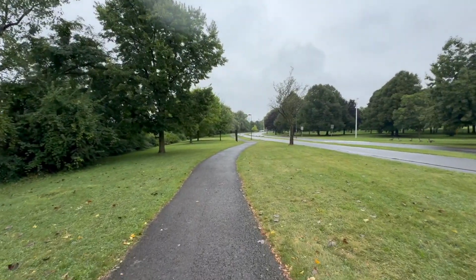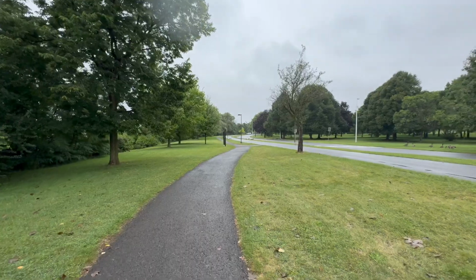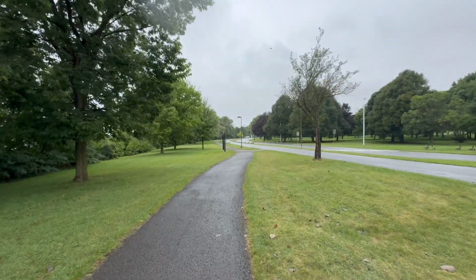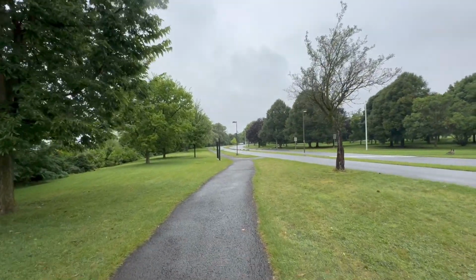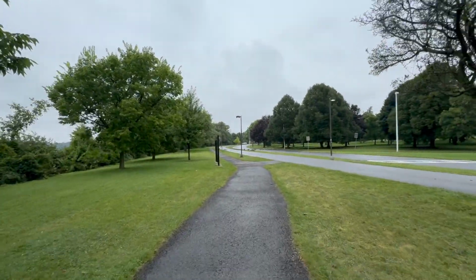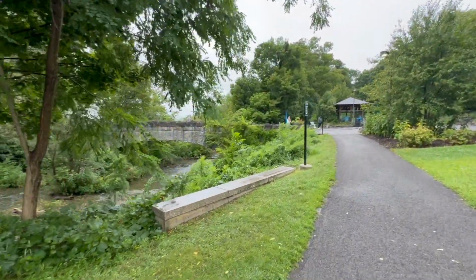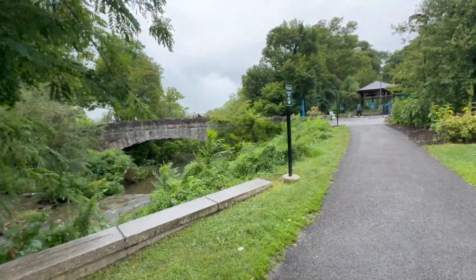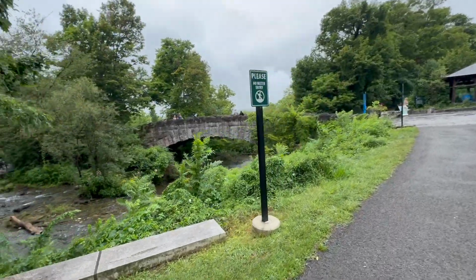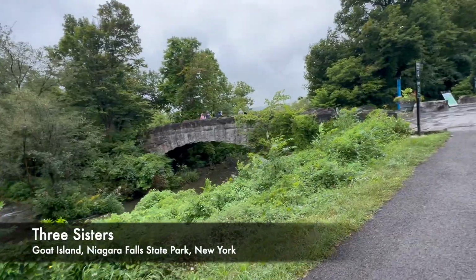Down on this end of the island, there are virtually no people. Lots of geese, but no people. So if you're looking for a quiet little hike while you're here at Niagara, this is a good place to go to. This is the last thing plotted on the map that I'm going to see today before completing the loop. Three Sisters, 3 islands connected by these bridges.